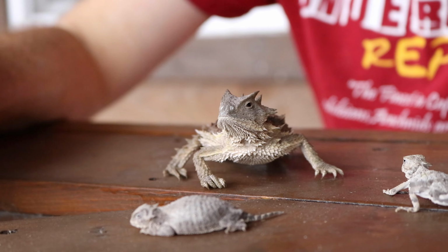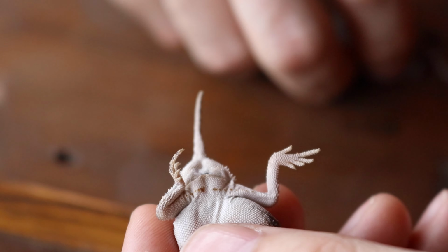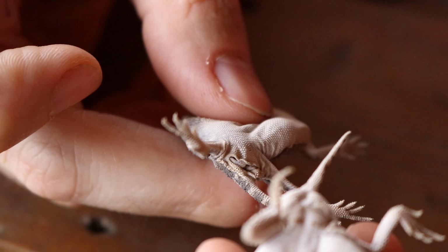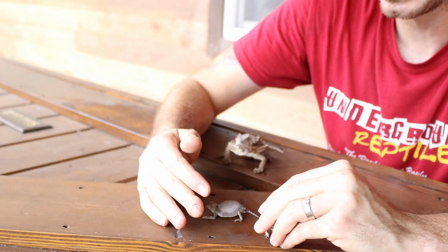This right here is a female. This right here is a male giant Mexican horned lizard, and it's super easy to tell even with these little guys. I'll show you here. Check it out. This boy right here, you can see the nards, as we like to call them. And this is a girl, no nards. What it really is, is just hemipenes. But that being said, super easy to sex them.